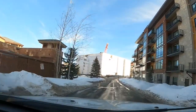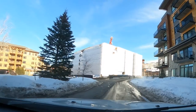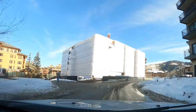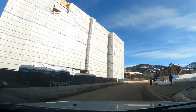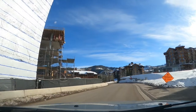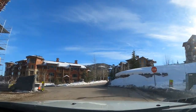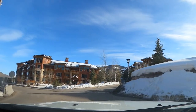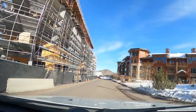Sundial has a really cool pool. And straight ahead there, that big bad boy is Pendry. It's got three separate buildings. It's gonna be an absolute stunner of a project. And if you don't know, Pendry is part of the Montage brand. I think a younger generation of consumer is more the Pendry brand, and an older generation of consumer is more the Montage brand.